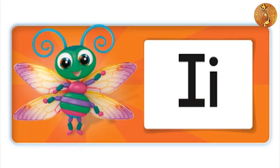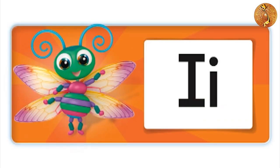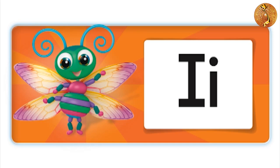I, I, interesting insect. What's the beginning sound? I. What letter is this? I.